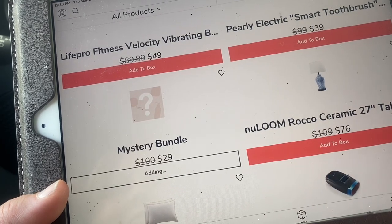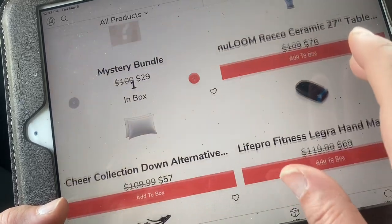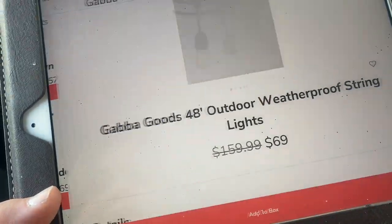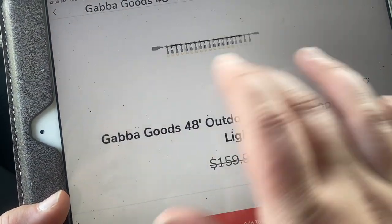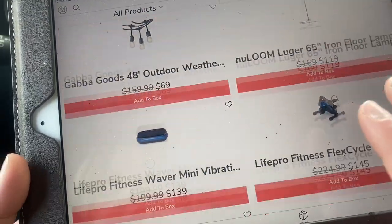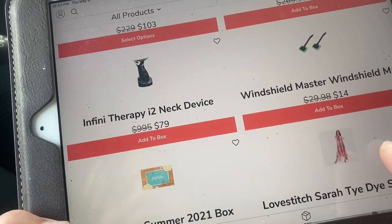Adding. Okay. Yay. Look at these lights. I wouldn't spend $70 on them. Got a cool look to them. That back porch summer vibe. Exercise stuff.